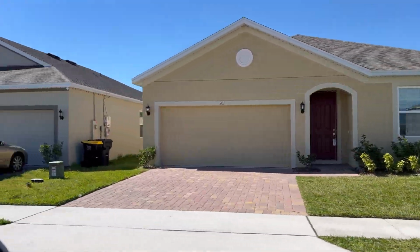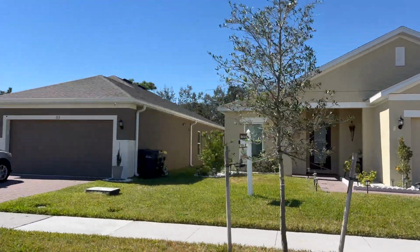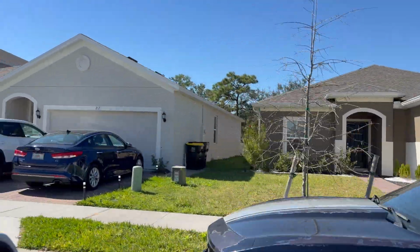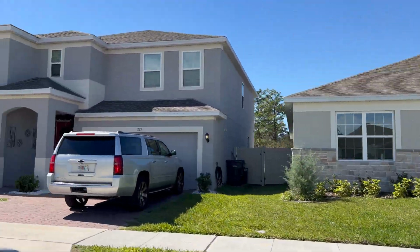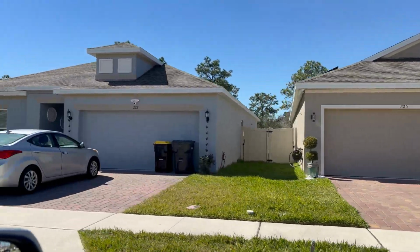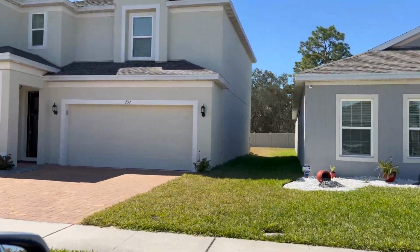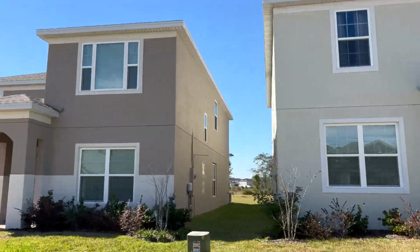Now, this has a community pool, playground. The community is standard cookie cutter homes, but they do have a decent range. It doesn't look like a bad community. I like the layout. It looks nice. You can tell it's not overly crowded. And thankfully, because it's not on the 27, you don't leave your community to get caught in the chaos of all the tourists and stuff like that.